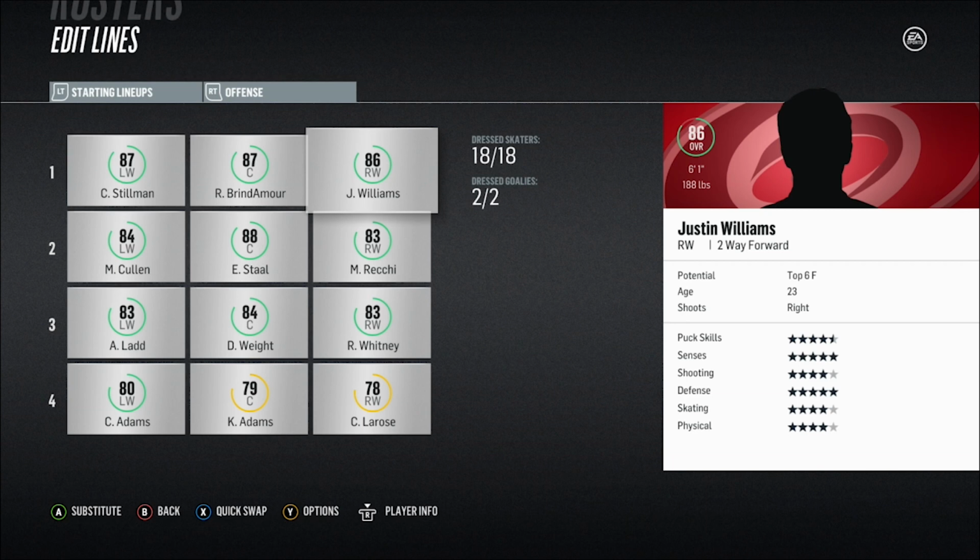So Justin Williams was only 24 in the Stanley Cup Finals. For some reason I have him as 23, but he was only 24 at the time. Now he's closer to his retirement age, and he's actually back in Carolina this season too, so kind of interesting.